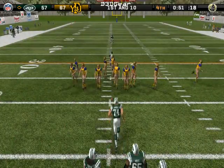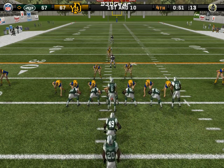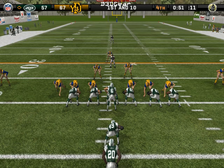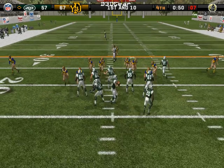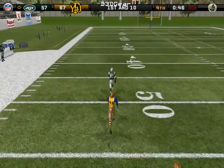First and 10. Ball on the 20-yard line. Hey, watch the screen. Let's go, let's go. They'll go from the I formation. Watch the ball. Here we go, baby. Let's go. Danny. Pressure coming. Gets the pass off. Thrown behind and caught. The 40.